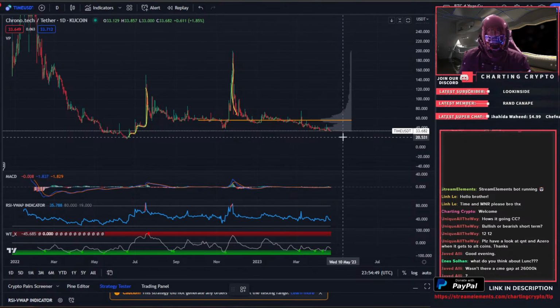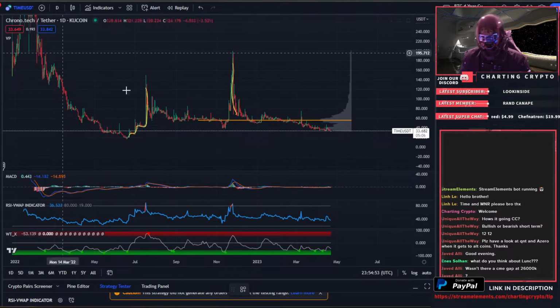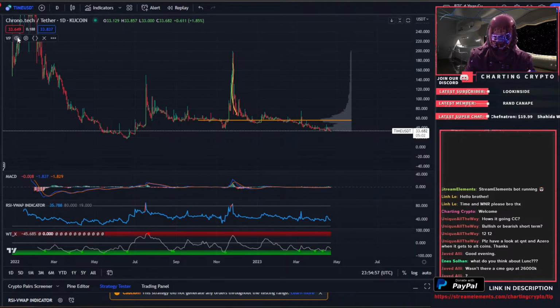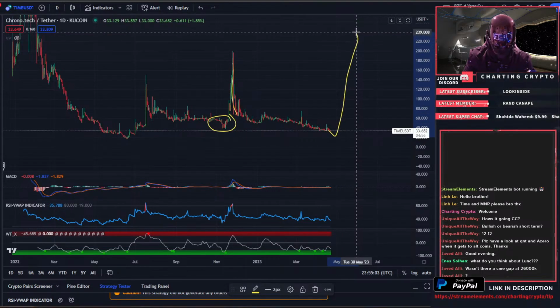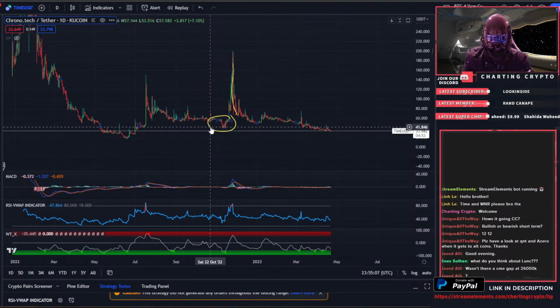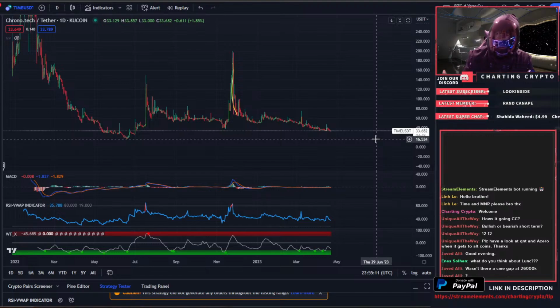And if you really want to get crazy, there's the $20 capitulation back down to the support, but I don't think we're going to be going down to around $20. I think what we're going to be waiting for here is that quick capitulation down, something similar to this right here, and then we're going to be rocketing up and making some higher highs. So I think it's just patience. Honestly, this isn't financial advice.